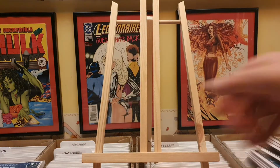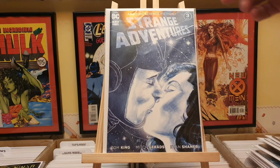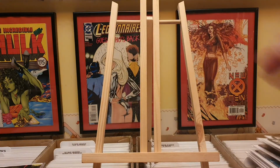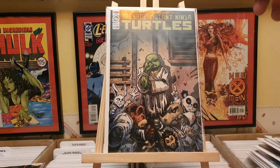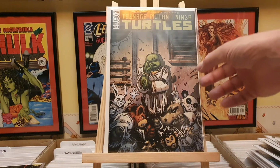All right, next up we've got Strange Adventures number 3 by Tom King. Really enjoying this book. Good science fiction, fantasy, adventure sort of style. Really good book. All right, next up we've got Teenage Mutant Ninja Turtles number 106. This is the B cover by Eastman. Really enjoying this run. Think it's a really good fun read and definitely worth keeping on going.